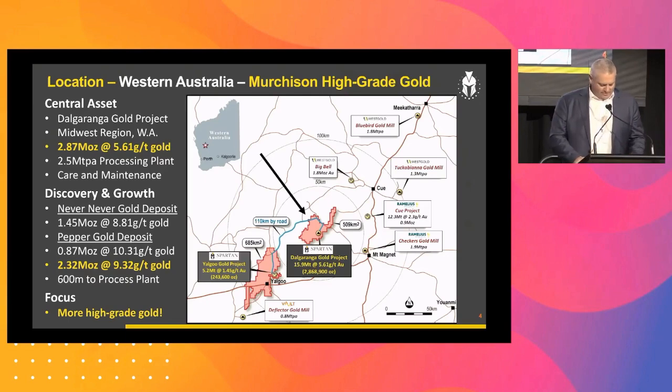All right, good. So what we're doing is just focusing on finding more high-grade gold. It's been a successful strategy so far. We're not going to stop doing that. But what we are doing is building that drill drive, which will turn into a mine access. Whether we own it by the time it gets to that ore body that we've found, Never Never, and the Pepper deposit right next to it, we'll find out, I'd say, fairly shortly.